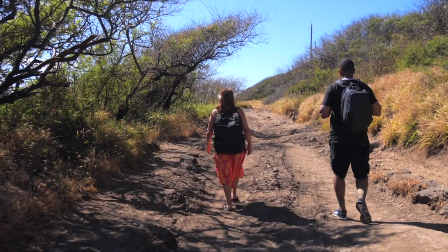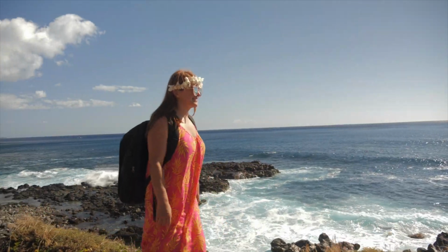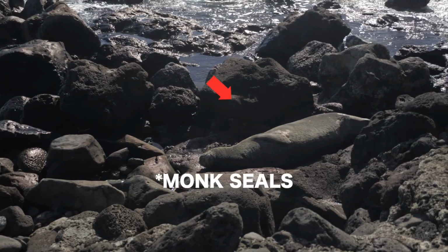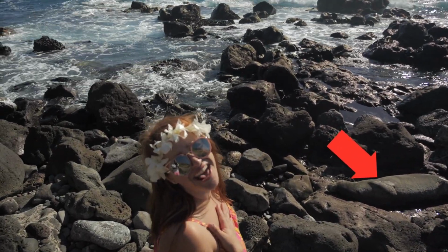As you trek along the coastline with a 20 to 30 foot drop off, you'll see cool rock formations and crashing shore breaks, and if you're lucky, you will even see monk seals. Keep your eyes peeled, as they can be really hard to spot.